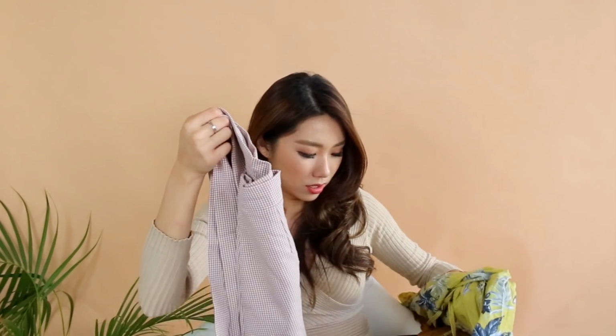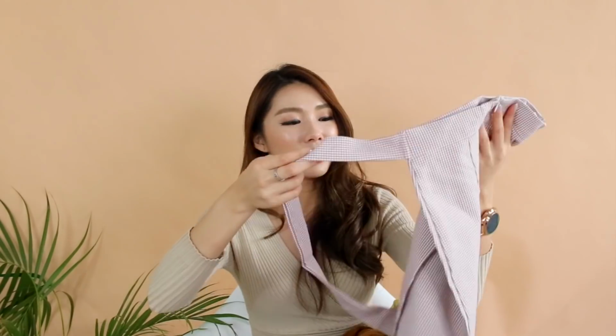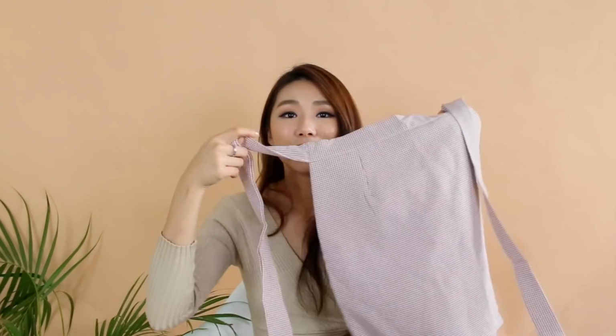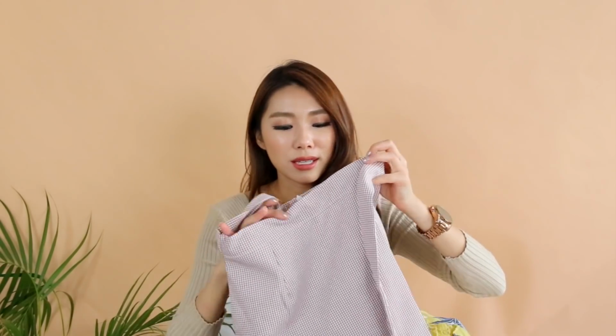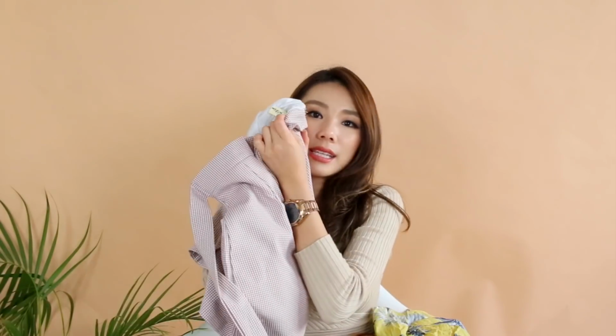And I think I would pair it with this. No. But anyway, this is how it looks like. I hope it fits me. It looks pretty good. And the quality is also very good. It's double lined and I'm in size small.